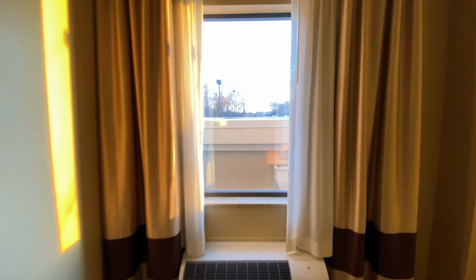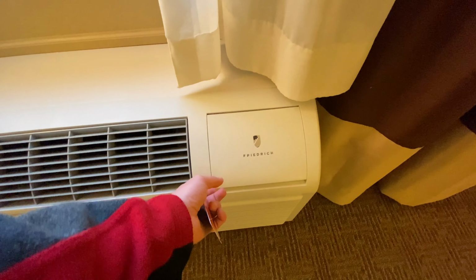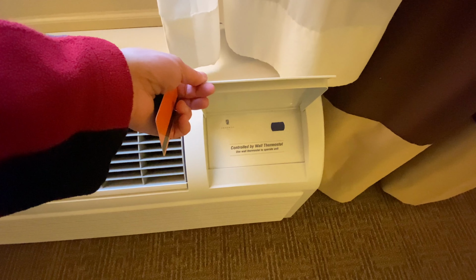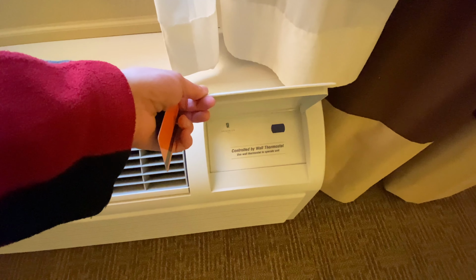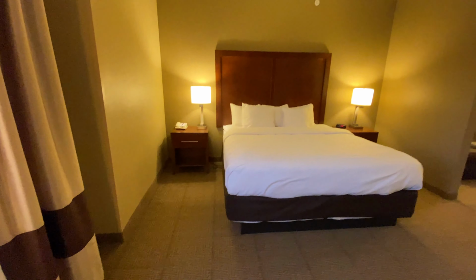Out here, you have an amazing view of the motor lobby and the airport. There's the airport over there, and you can see down there at the motor lobby. Friedrich. I don't think that AC is going to control this whole room. It's an HVAC unit, which you control from the wall, which I'll show in a minute.